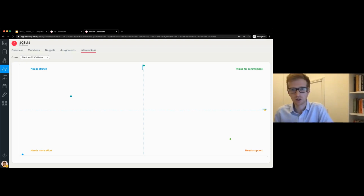So at the bottom, you've got low score. At the top, you've got high score. And then you'll see that my students are plotted relative to each other in different colored dots. And they're put in one of the four quadrants. And if I hover over any of these students, for example, this green student here, I can see that this student is putting in a relatively large amount of study time and getting a relatively high average score compared to the rest of the class. Great. He's doing well. He's on track. I'm not particularly worried about him at the moment.